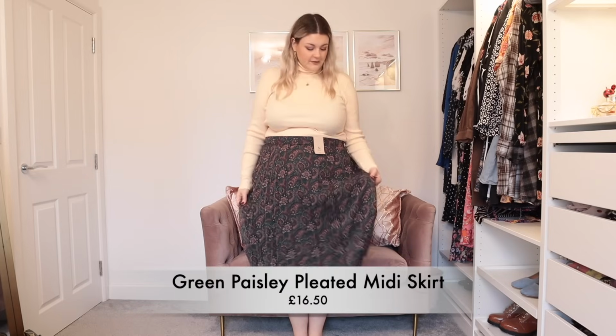I'm gonna have a look after because I will pick this up in other colors if they have it, because it's just so cozy. So yeah, this is it in the cream and I absolutely love it. Then this is the second skirt and I got this in a 20 and I think it's fitting much better.